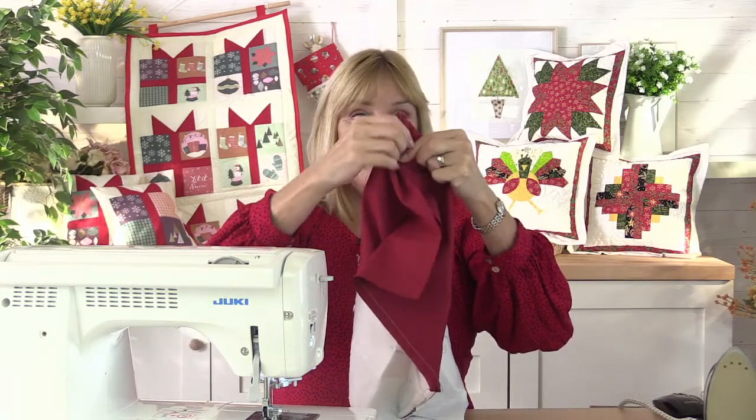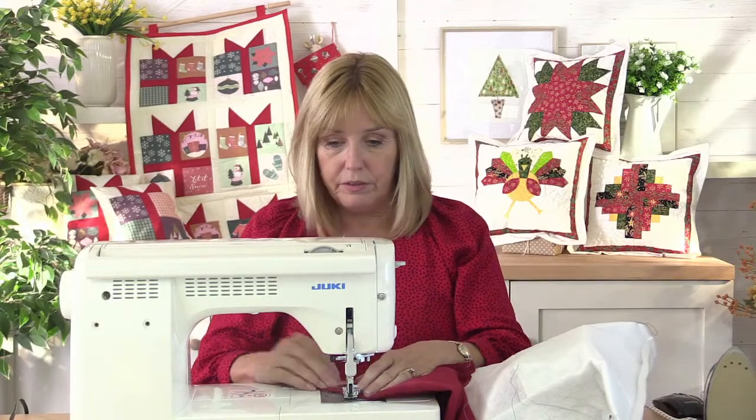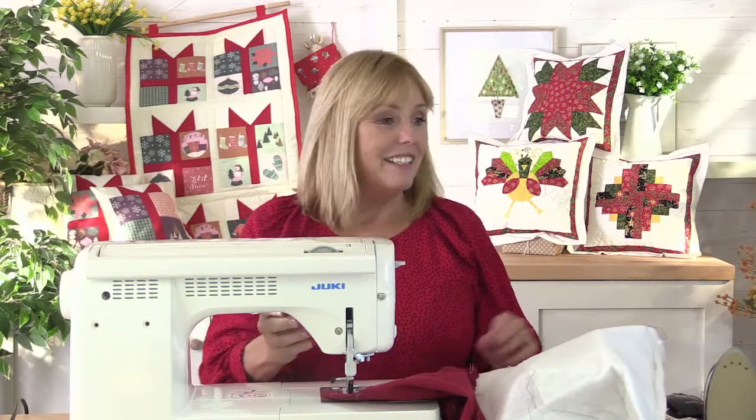Anyway, so the same with the lining. Foot down. Bit of backwards and a bit of forwards. Lisa says thank you to everyone on Facebook. And snip.